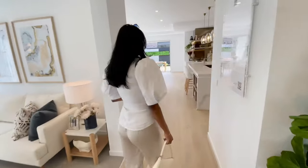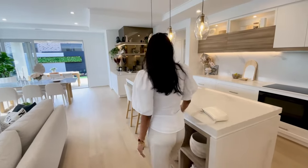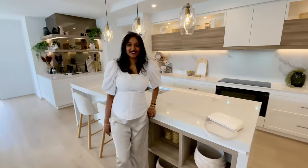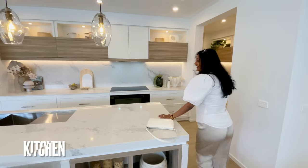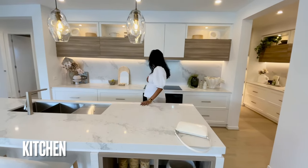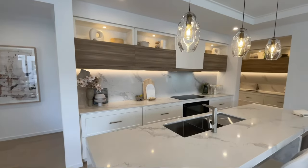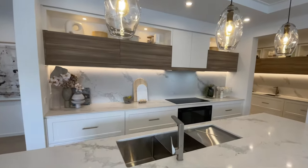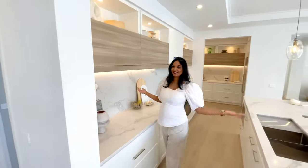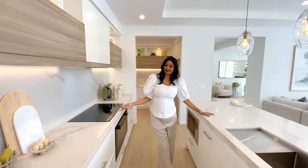This is so pretty, right? This kitchen, I love this kitchen. Yeah, maybe let's buy this home. I love white kitchen. I don't know, it brings so much shine in the house. We have the kitchen, beautiful kitchen. I would love to be in this kitchen every day.